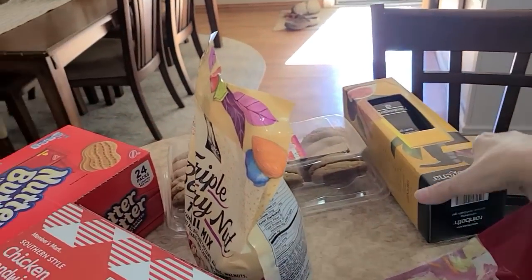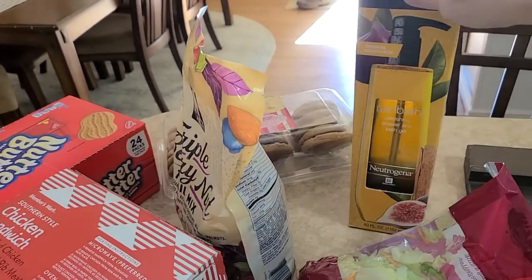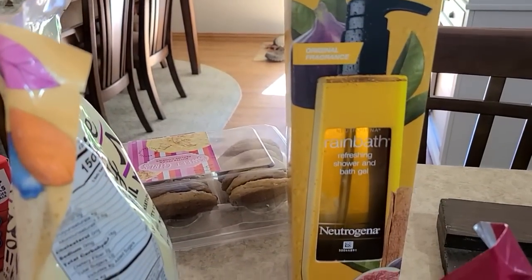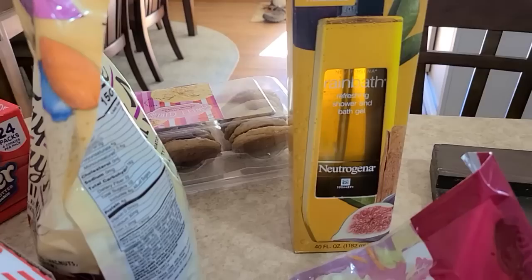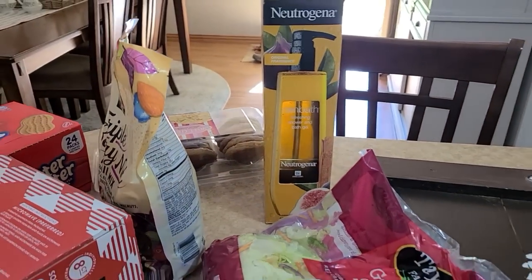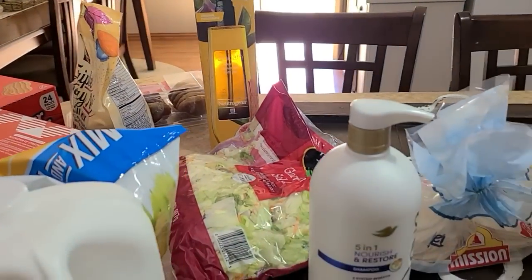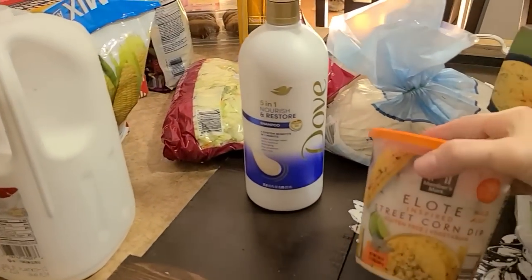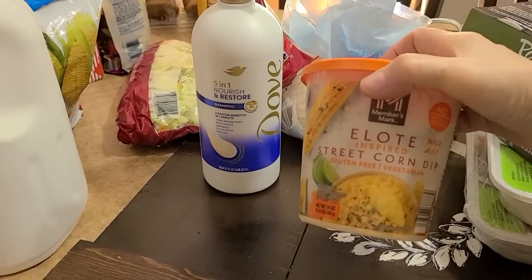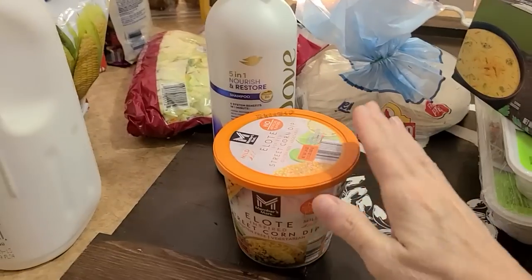If you want a good body wash for your shower, this Neutrogena Rain Refreshing Shower Gel and Bath Gel, I think Derek got pomegranate again. This is the best stuff. It smells so good and it lingers also. And Derek got some shampoo. Ooh, street corn dip, something new. I bet he got those Fritos to go with his dip. Oh, that's going to be a good treat today.